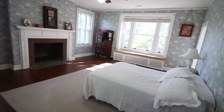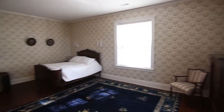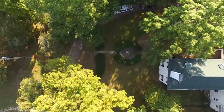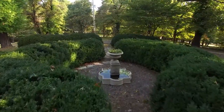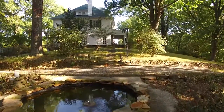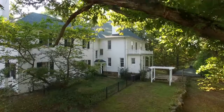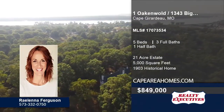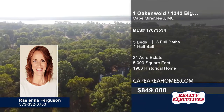5 bedrooms and 3.5 baths are featured in the home. Enjoy original marble ledges and subway tiles. A carriage house and former ice house are also included. A circle drive takes you around the entire home. This is a historical treasure you don't want to miss. Schedule a showing today with Raylena Ferguson.